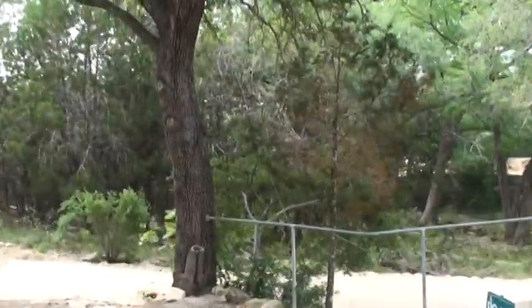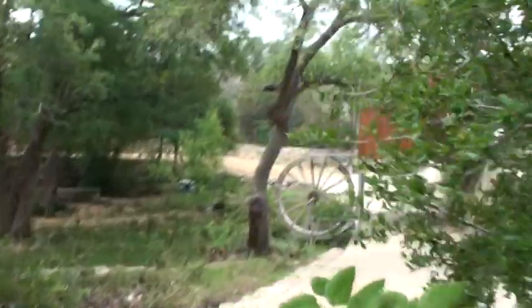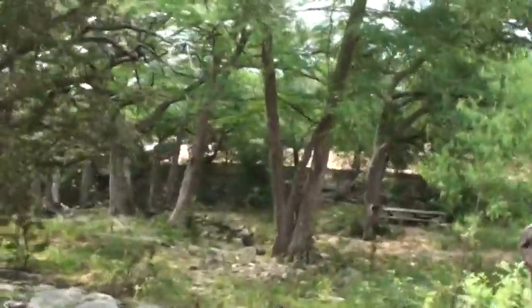Some live buffalo here. It's a nature preserve also. And just fun stuff. They have little picnic tables down there. See if I can't get the first zip line there for you.